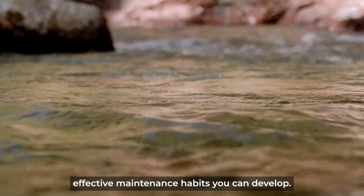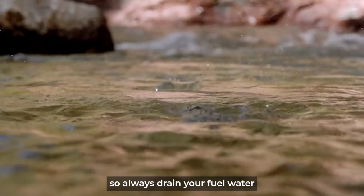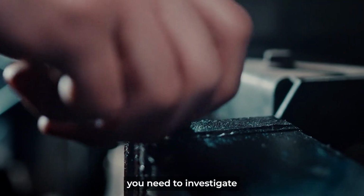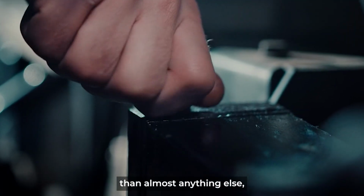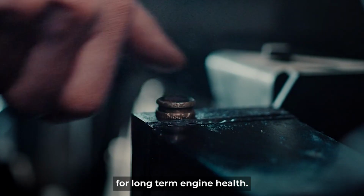Water in diesel fuel is another silent killer, so always drain your fuel water separator monthly. And if you're seeing water regularly, you need to investigate your fuel source immediately. Bad fuel destroys diesel engines faster than almost anything else, so this habit is absolutely critical for long-term engine health.